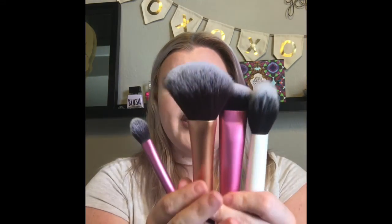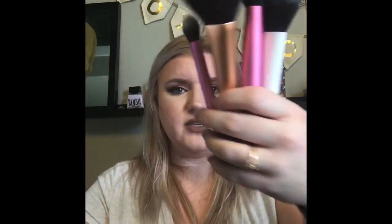And so let's jump to the other brushes that I have up here. These are the Real Techniques brushes. Super soft, synthetic, dual fiber. So there's all different ones. You can find these at Ulta. I'm sure you can find them somewhere else, but I find most of this stuff at Ulta.